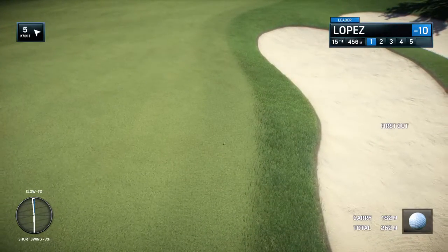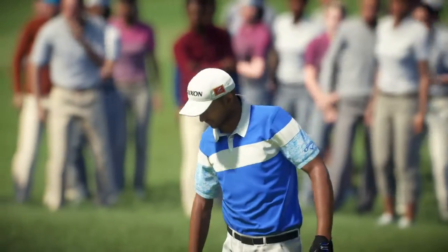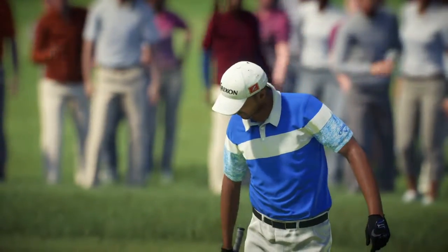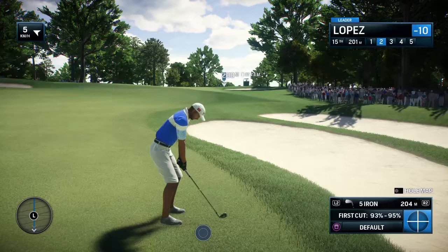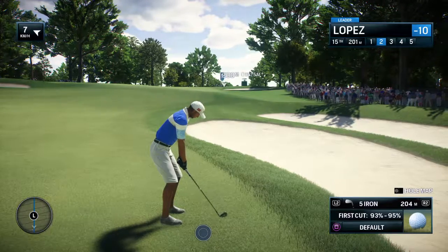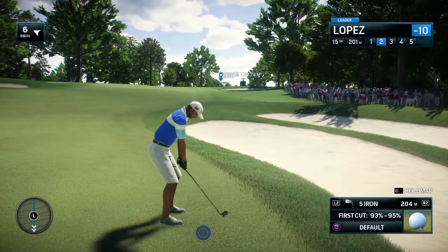Be a little disappointed with that because it lands in the rough and it appears to be fairly thick over there. Just in the first cut of rough, not a bad lie. The only issue is he might get a jumper here.